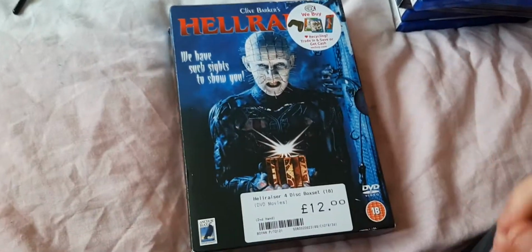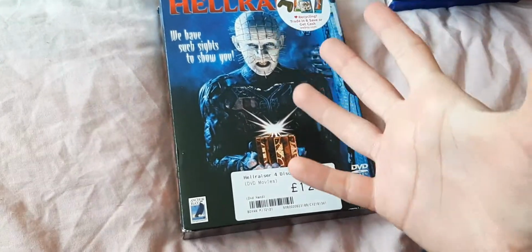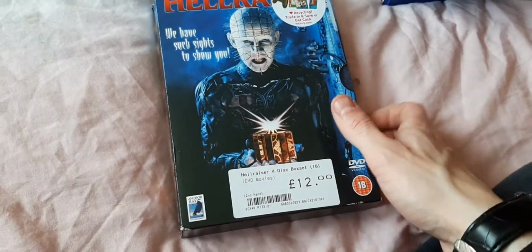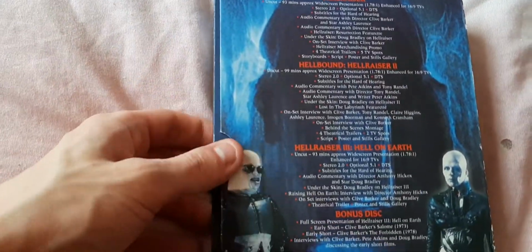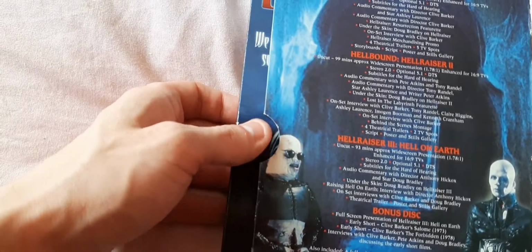And then last, we have some Blu-rays and 4K Blu-rays. First up is a normal DVD set. I recently watched the original Hellraiser on Amazon Prime. I was unsure if I enjoyed it, but I thought, you know, there's 10 movies, and the only version they had was this one, which includes the first movie, the second movie, and the third, and a bonus disc which includes a bunch of special features. I mainly picked this up because I want to watch the second and third one.